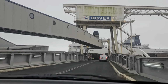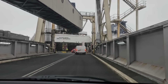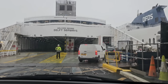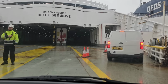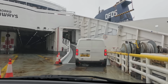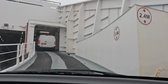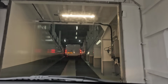After what feels like forever, here we go then, driving on a boat. Driving on a boat is always fun. I don't care what you say. Oh wow, we're going up the little sidewall as well. I kind of need a run up at this. Oh, this is fun.